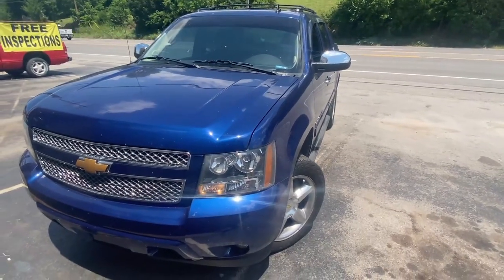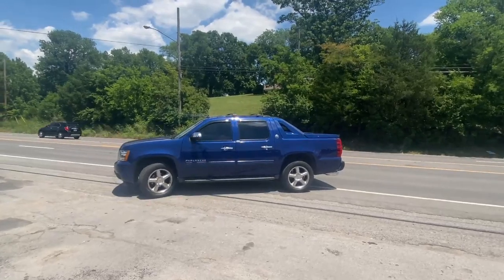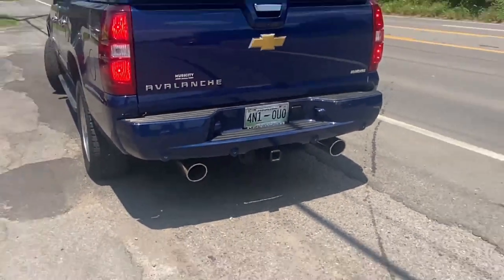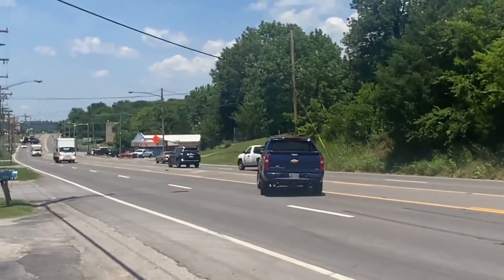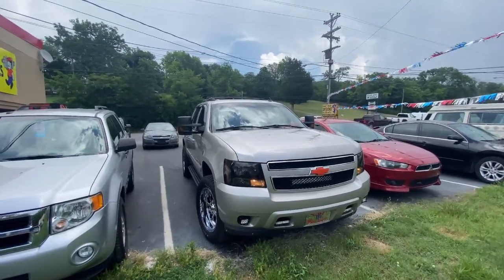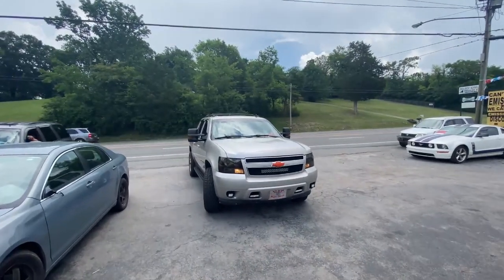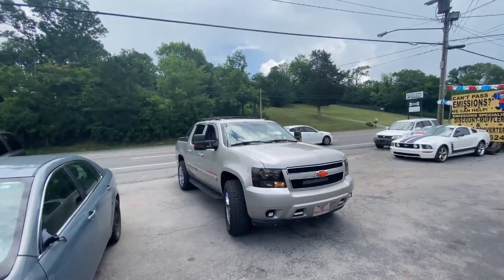Chevy Avalanche. Avalanche. Beast mode. Yeah. True dual. True. 2 pipes all the way back.